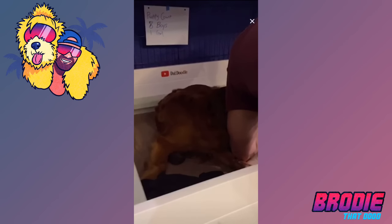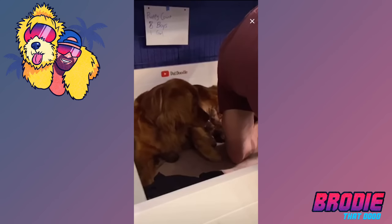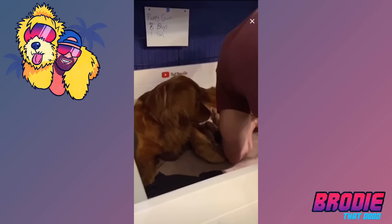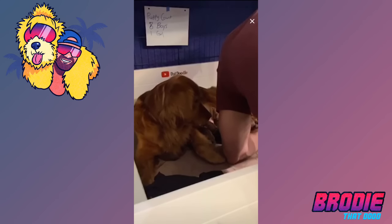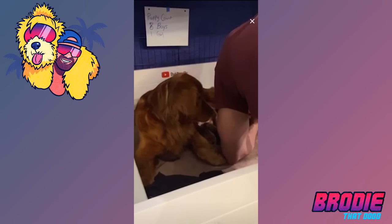So the puppy is completely lifeless at this point. You can hear me using the baby dropper, trying to get the fluid out of its throat and nose. There was a ton of fluid in it. It was born out of the embryonic sac. You can see Luna watching. She's starting to get concerned. And the last thing I want to do is stress her out while she has all these other puppies to care for.